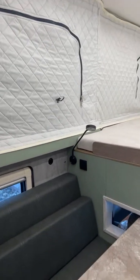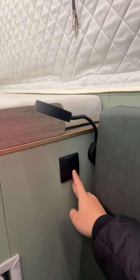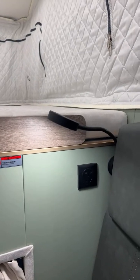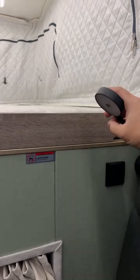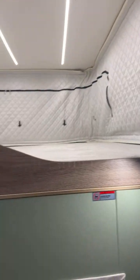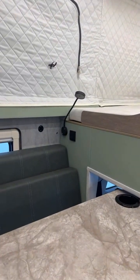Well, inside you have wall sockets. These are Chinese sockets, but if you want to import them to foreign markets, we can change them out. Reading lights and night lights for those of you who like to keep some light on when you're sleeping, and one on each side as well.